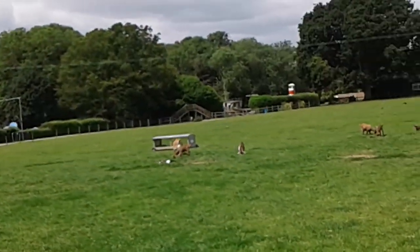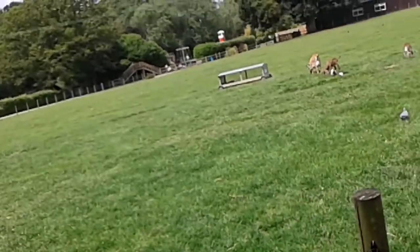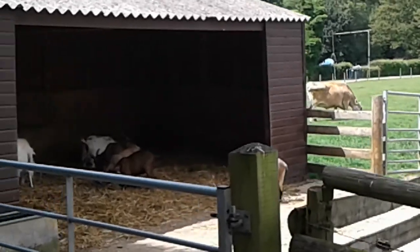And here we have this year's goat kid. Now, this on the right here is the middle field. It's the biggest field on this side of the farm. The white goats are Saanen goats, the brown ones are Old English. And these guys down the front here are pygmy goats, with the exception, we can actually see it properly here.